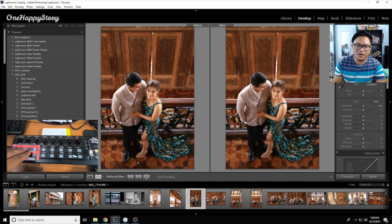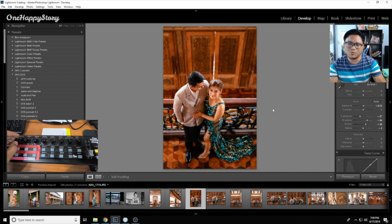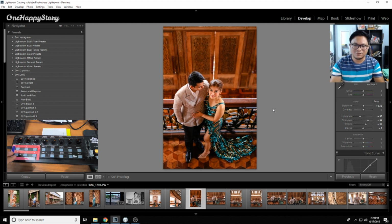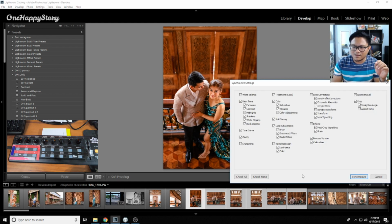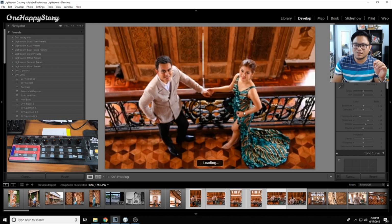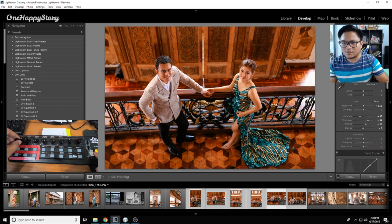The way I edit is that when I see the photo looks good, I quickly go to the next photo. I rarely spend a long time editing a single picture. Also, if I like the picture and it's the same series of pictures, I just highlight everything, then synchronize. The editing will be the same for the rest of the synchronized pictures. Nice, right? Okay, I'll adjust a little.